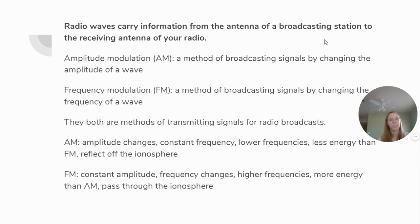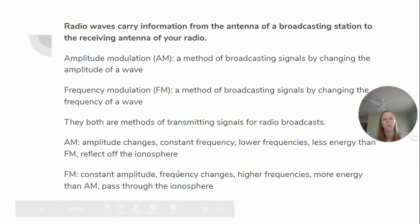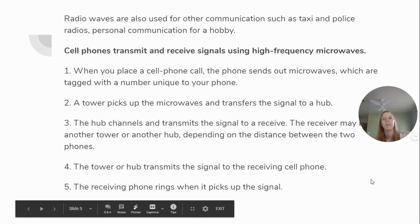So we know we have FM stations and AM stations. AM, the amplitude changes. It has constant frequency, lower frequencies, less energy than FM, and it reflects off the ionosphere. That's how the waves go, okay? FM has constant amplitude, but the frequency changes. It has higher frequencies, more energy than AM, and it passes through the ionosphere. So just some differences of the two there.